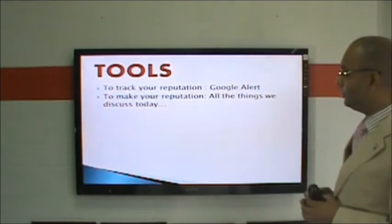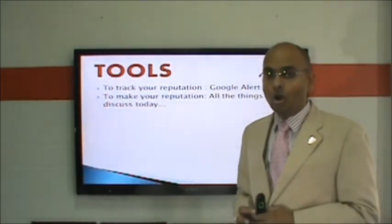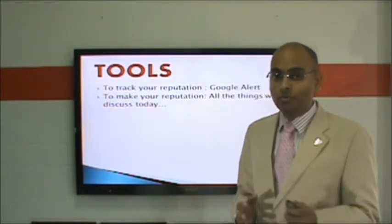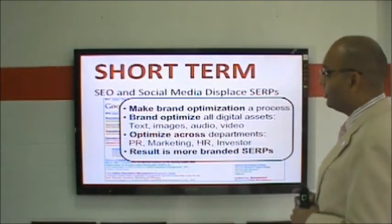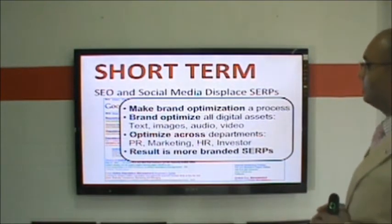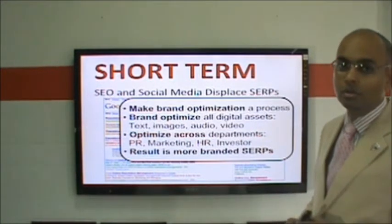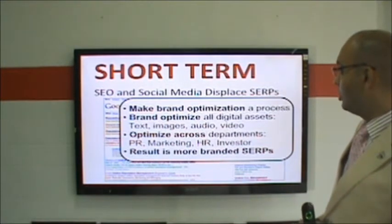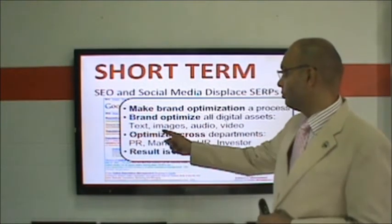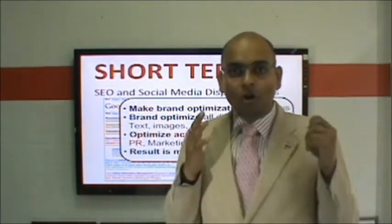To make your reputation, all the things we'll be discussing today combined will make your reputation. In the short term, you can do search engine optimization, social media, and displacing the search engine result page. Make brand optimization a process. Brand optimize all digital assets like text, images, audio, video. What is brand optimization? For all the videos you put, you put your brand along with it.